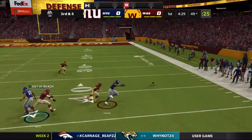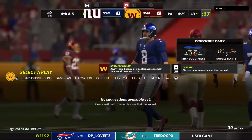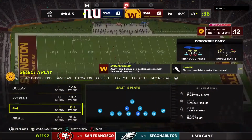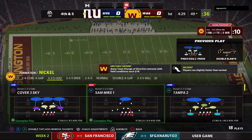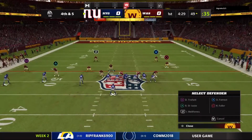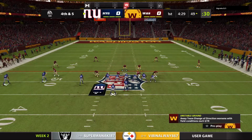Jones. And that is incomplete. Coverage was awfully tight there on 3rd down. They actually closed off all the passing lanes, forcing the incompletion and bringing up 4th down. And on their first drive, the offense staying out there. They're going to go for it on 4th.